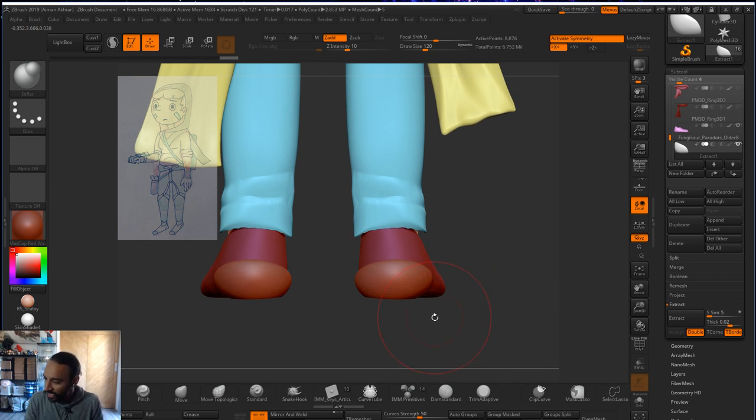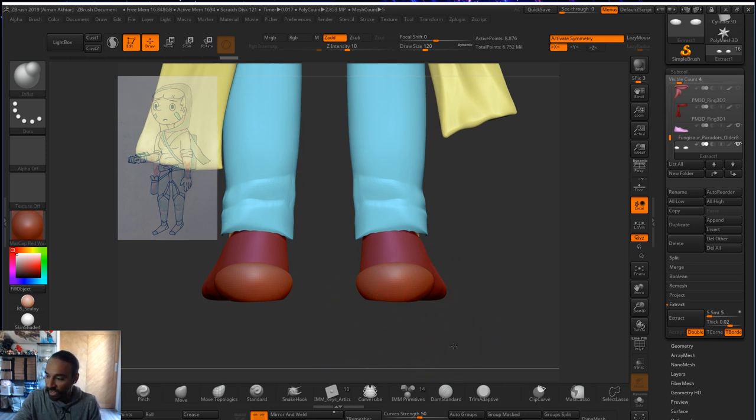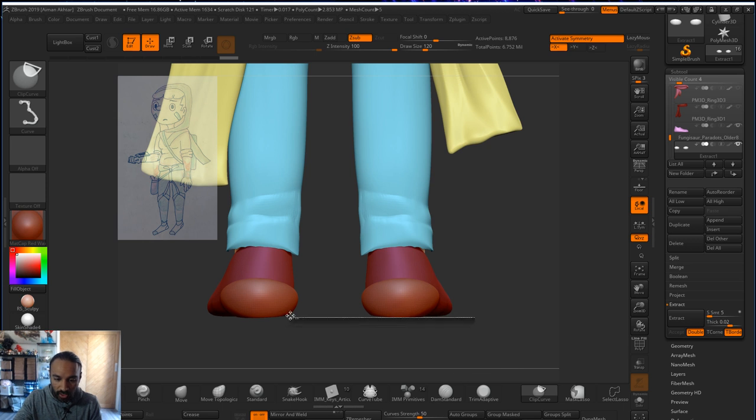It can affect the... just divide the actual polygons, so zones with a lot of polys will have a lot more, while zones with a few will have a bit. Oh, I see. You're explaining the difference between Dynamesh and divide based on Prakash Desai's question.